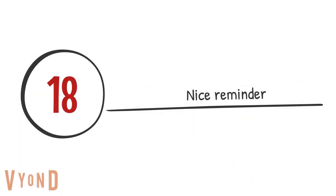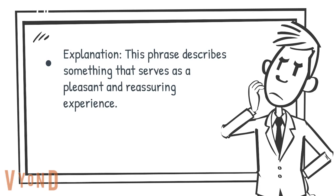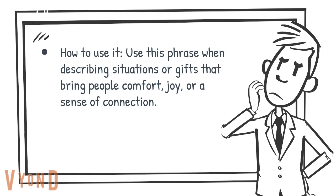Nice reminder. Explanation. This phrase describes something that serves as a pleasant and reassuring experience. How to use it. Use this phrase when describing situations or gifts that bring people comfort, joy, or a sense of connection.